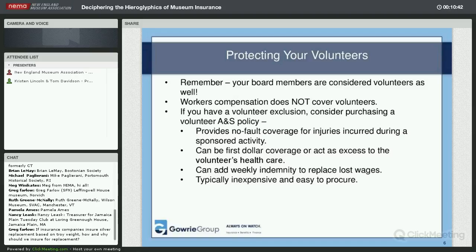It does jack up the price of the premium. It'll probably double it. And the premium is usually based on the number of active volunteers that you have. So most clients that I meet with say they have hundreds of volunteers, but you really want to capture those that, if you put a call out for help, will actually show up. If not, you're going to pay a lot more.